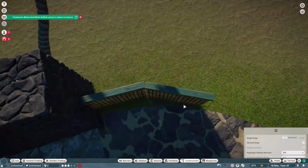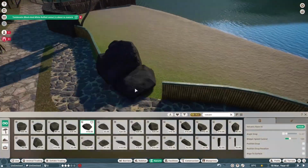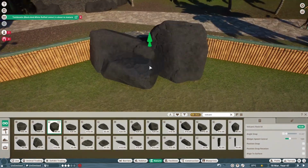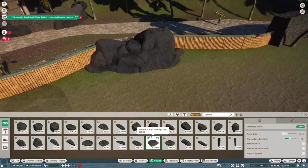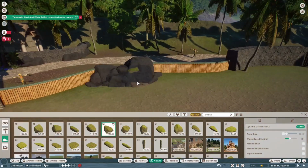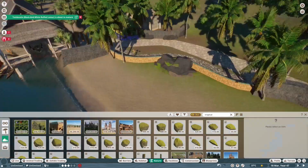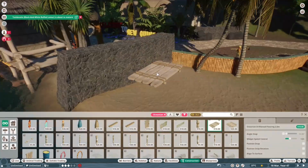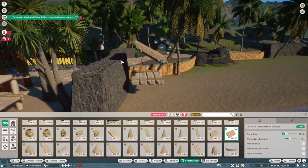Then what I'm building right now is going to be an empty enclosure, since, as I said, it will be for the tree kangaroos, any species of tree kangaroo, it doesn't matter. It will be added to that area right there. And I'm trying to mix it up with man-made structures, volcanic rocks. I'm using a lot of the volcanic rocks in this build, if you haven't noticed already. And then, as I said, some man-made structures right here using the new Oceania pieces.